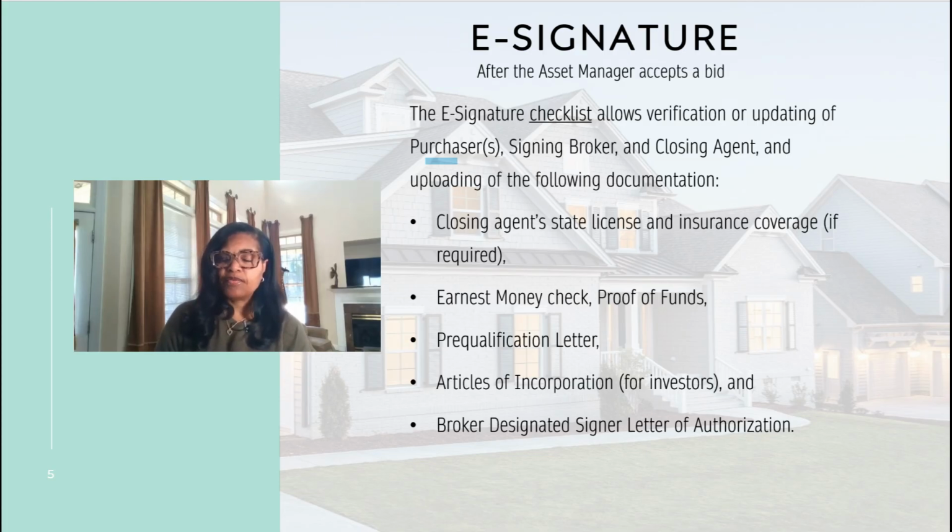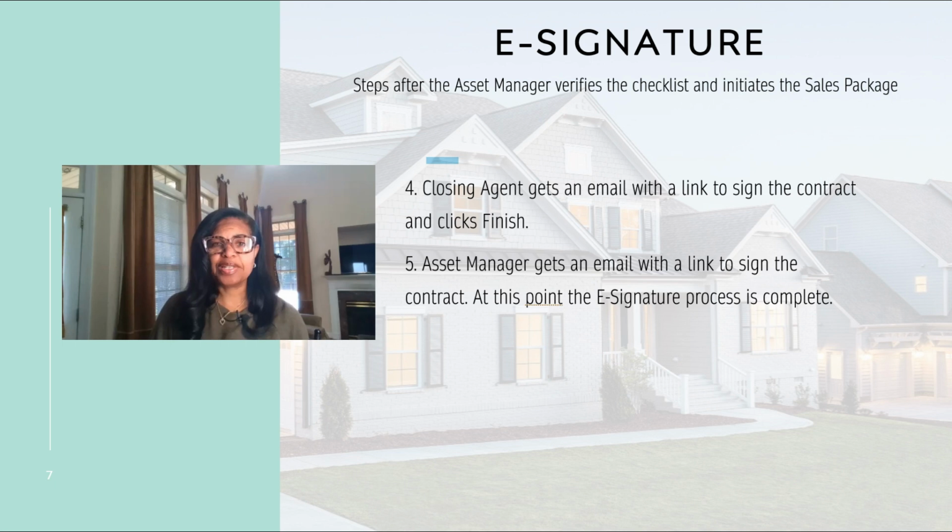You will then need to verify the e-signature checklist to ensure the information for your buyer, the signing broker or agent, and the closing agent are correct. You'll then need to upload the closing attorney's state license and insurance, a copy of the earnest deposit, proof of funds or pre-qualification letter, articles of incorporation for investors, and a letter from your broker authorizing you, the agent, to sign the document on the behalf of your firm. Otherwise, your broker will be sent the contract for signature. Finally, the closing agent receives a link to sign the contract, and the asset manager is notified to sign the contract. And now at this point, the e-signature process is complete.